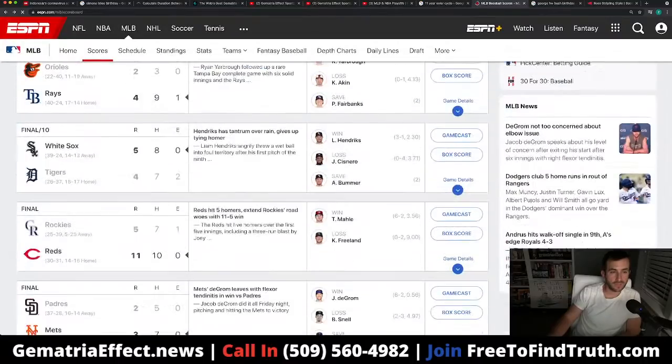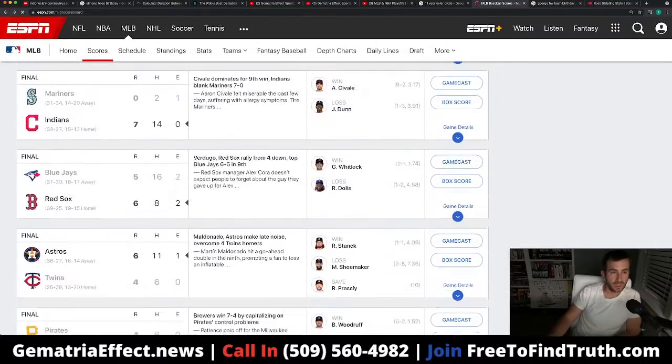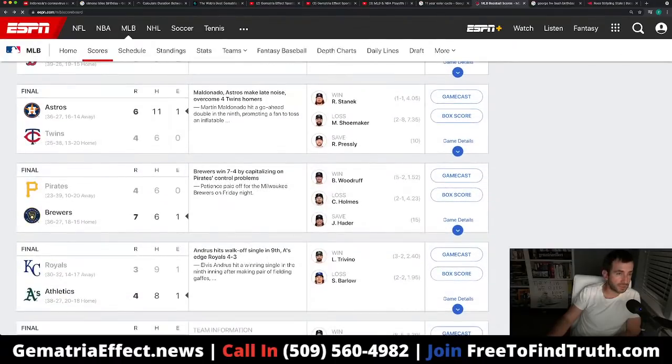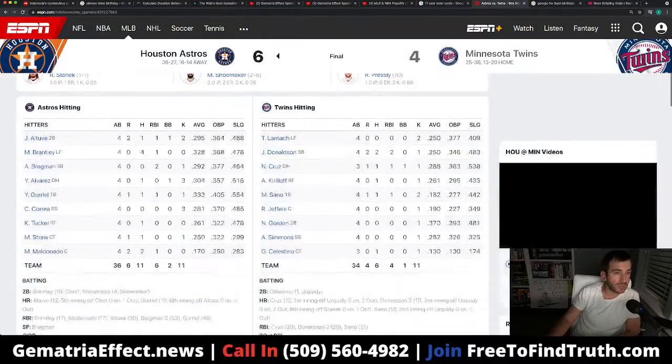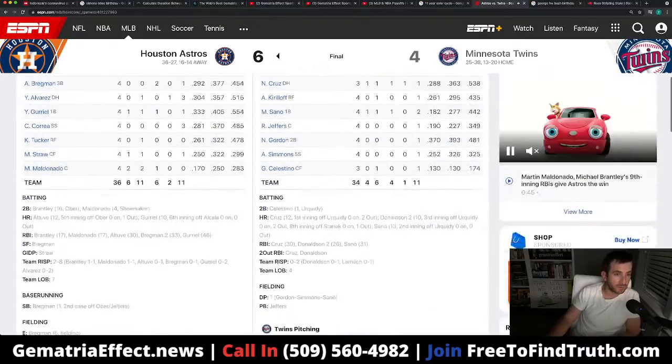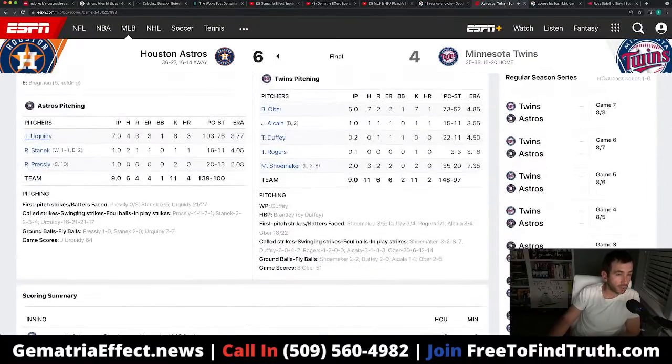Let's see, moving on down the line. The Astros, I like the Astros today because their starting pitcher had a riddle to win. He did not get credited with the win, but again, the Astros pitcher had a nice riddle to win today. He could have become 8-5. It was Urquidy. Urquidy had a nice game.